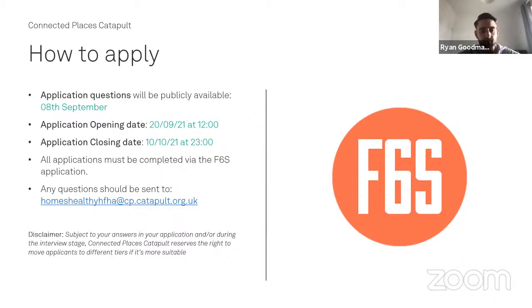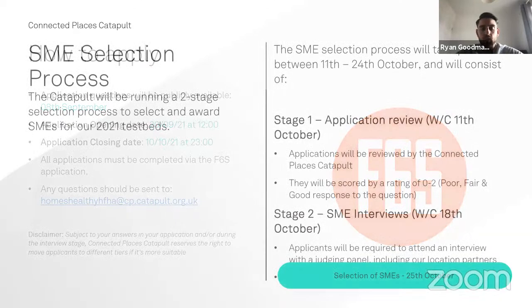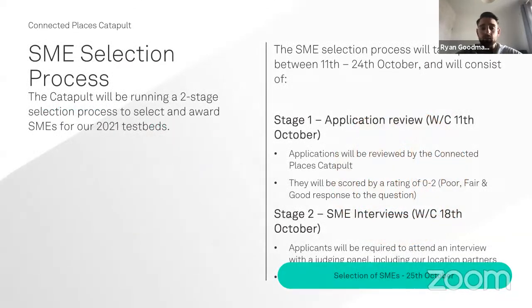If we can go to the next slide, please. So then, how do we go about selecting the SMEs more generally? What's our process? We're running a 2-stage selection process to award the SMEs as part of the first 2 test beds. The selection process will take place after the applications close, between the 11th and the 24th of October. Stage 1 will be an application review.